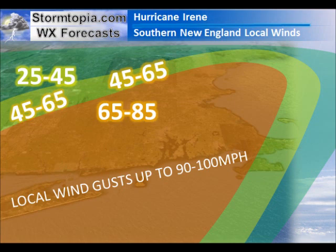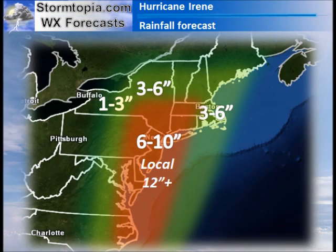Okay, and anything else to show you? Oh yes, of course. Rainfall accumulation along in the west of the track will be 6 to 10 inches. Could be up to a foot in some areas. So that's going to be absolutely crippling because the ground is so wet. This will be devastating rainfall accumulations for New York. That's why they shut down the mass transit system.